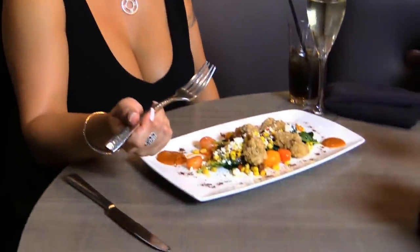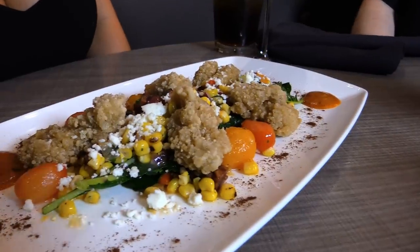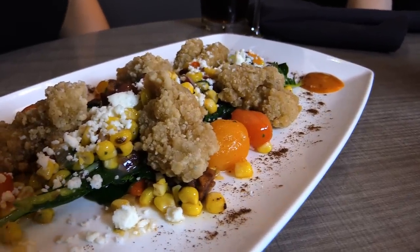Oh my god. The oil from the chorizo, we cook the chorizo in the oil and then strain the chorizo out and use that oil as part of the vinaigrette. So you're really getting that chorizo flavor throughout. I'm in love.